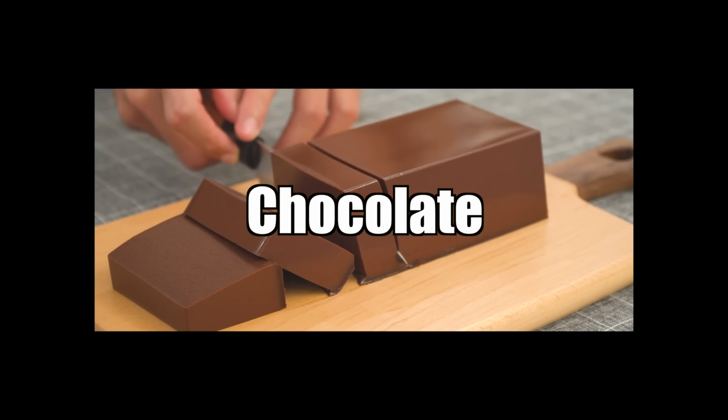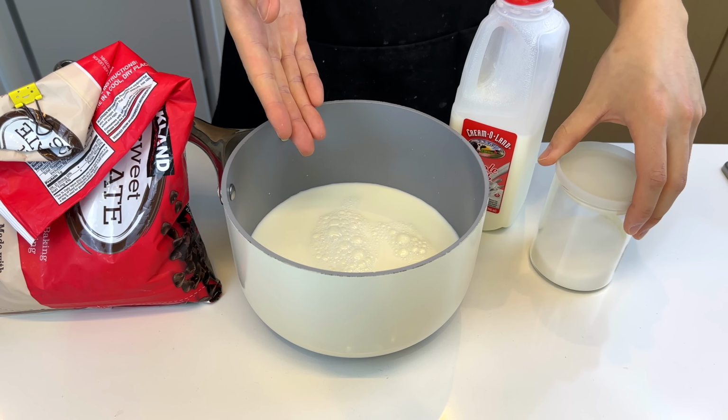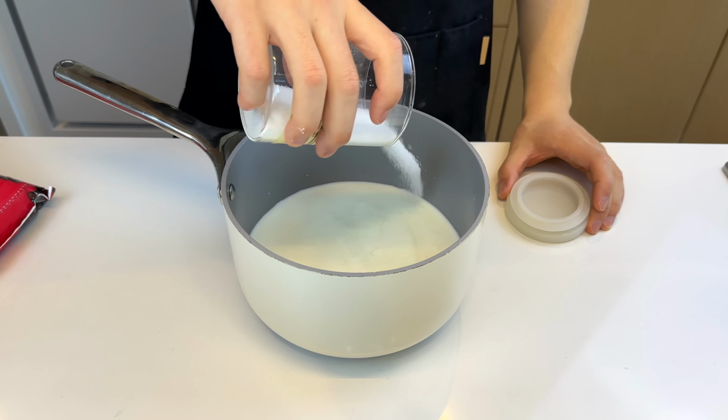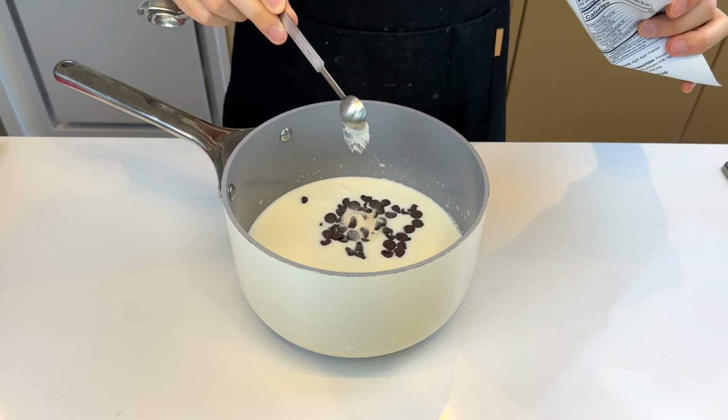This recipe is the super viral milk pudding chocolate jiggly thing. I've been looking forward to this recipe because I think we've done it before and failed miserably. Here we have some sugar, 500 milliliters of milk, and 200 grams of chocolate. The sugar was 100 grams. And then we'll add in 7 grams of agar-agar.